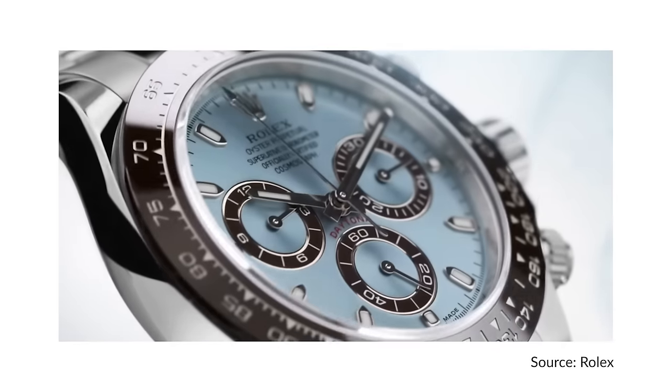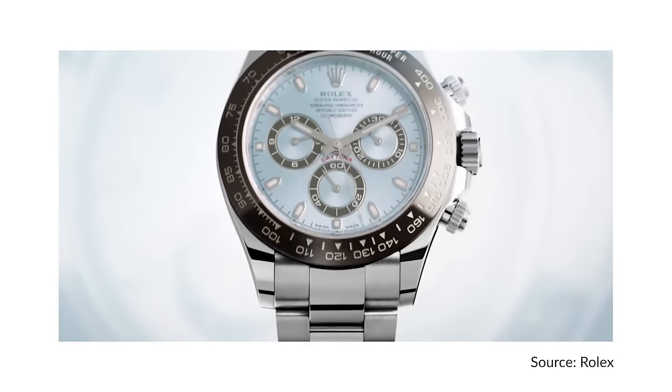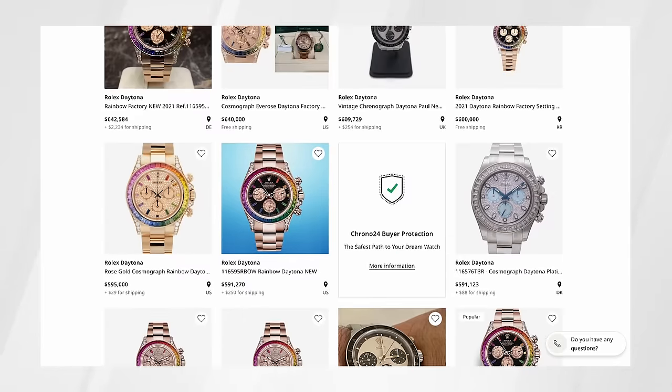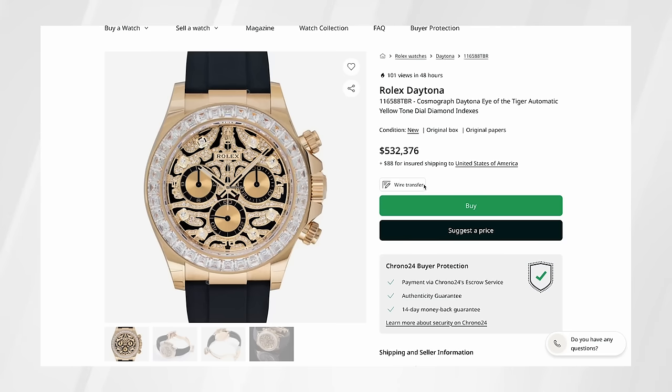black. After that, all hell breaks loose as we get into vintage Daytonas, like the references we referenced earlier, and precious metal versions in white gold, yellow gold, rose gold, and platinum, not to mention meteorite dials, rainbow sapphire bezels, and even Eye of the Tiger configurations. We'll leave it there for now, and we'll be sure to make another video if, or rather when, Rolex releases a new Daytona in 2023.